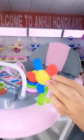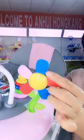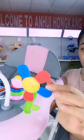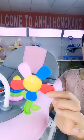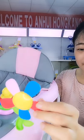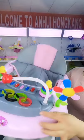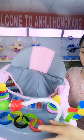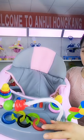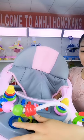And you can see the sunflower here, and here. It can practice fingers feeling. We call it massage. Here, it's like sun. And here, Olympic logo, games logo. Also have 5 colors: red, green, black, yellow, and blue.